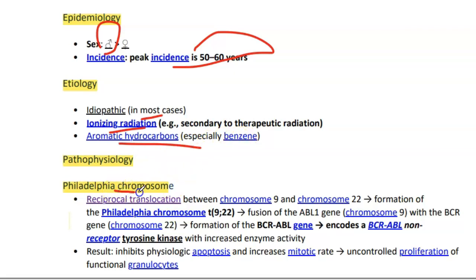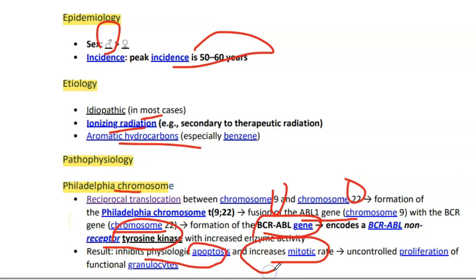Pathophysiology: there is the Philadelphia chromosome, which is a reciprocal translocation between chromosome 9 and chromosome 22. Fusion of the ABL1 gene on chromosome 9 with the BCR gene on chromosome 22 forms the BCR-ABL gene, which encodes a non-receptor tyrosine kinase with increased enzyme activity. So what is the result? It inhibits physiological apoptosis and increases mitotic rate. So mitotic rate is increased while apoptosis is suppressed, resulting in uncontrolled proliferation of functional granulocytes.